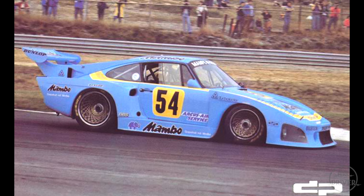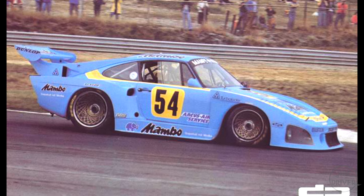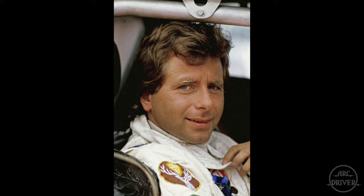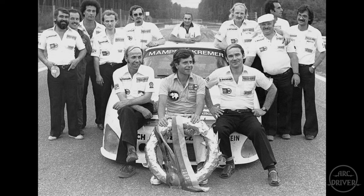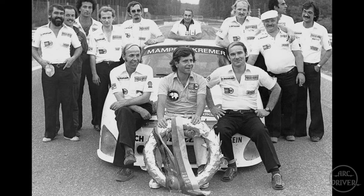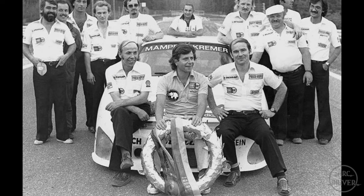On its maiden race, Claus Ludwig and the very first K3 dominated a field of 935s, and his winning streak would continue throughout the season. Claus and his K3 also set a Nürburgring lap record of 7.3 seconds. And by the end of 1979, this 935 didn't just dominate the race season, it would also become one of the most notorious race cars ever built.